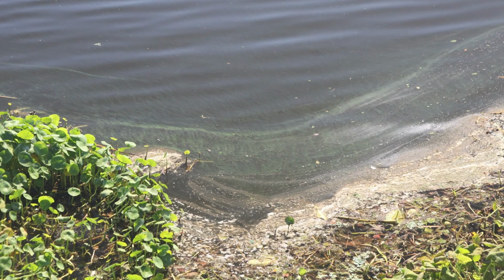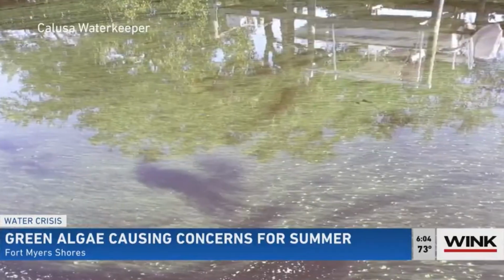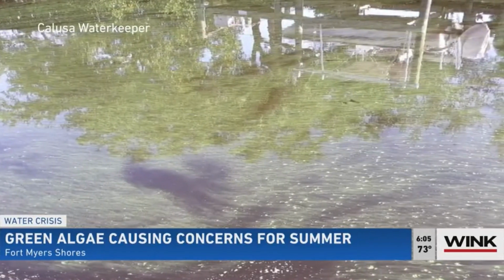As far as the river, we're seeing a similar pattern of algae blooms to what's in the lake. So we're seeing these occasional cyanobacteria blooms popping up in the lower freshwater reach and in the upper estuary. So it's not a good sign. We'd like not to see these algae blooms popping up.